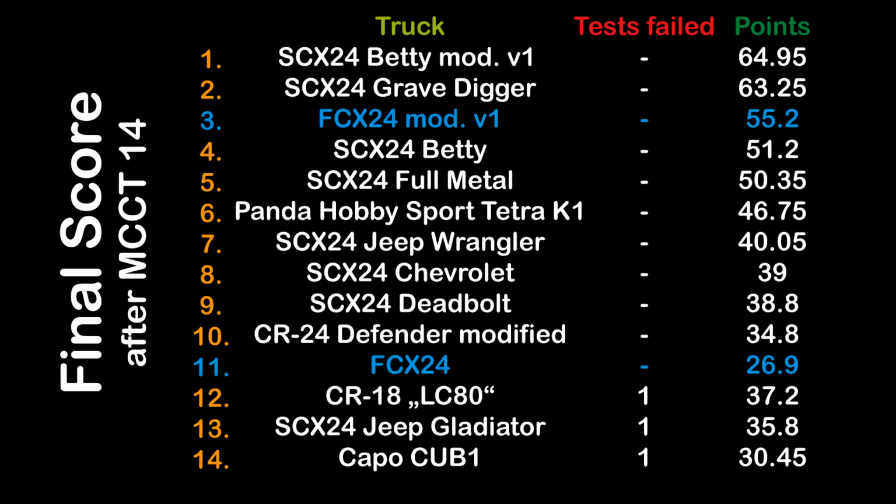And the FCX24 Modified V1 with 55.2 points could probably improve its point count by adding weight, by improving its descent ability. The FCX24 in modified form is on third place with 55.2 points. However, there are 8 and more than 9 points difference to the best trucks tested so far, the SCX24 Betty Modified V1 and the Gravedigger SCX24. So that's quite a big gap, and probably even weights will not close this gap fully. But an absolutely top crawler.